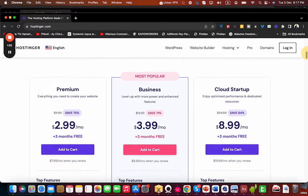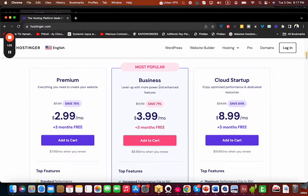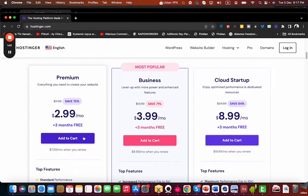Now if you see their plans, they offer three plans. Now let's say we are going with this plan. You can also choose other plans by simply selecting hosting and selecting other plans. Now simply select add to cart and we will be redirected to another page. Over the page, we are going to see the summary of what we are going to buy from Hostinger.